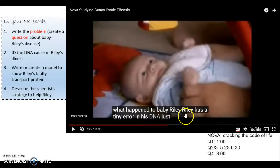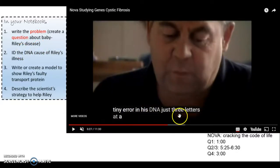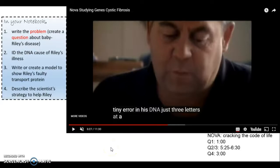So baby Riley has a tiny error in his DNA. What's the cause of Riley's illness? It's an error in his DNA, and it's 3 letters or 3 nucleotides. So now you have the answer to number 2. So the illness was caused by just 3 nucleotides in a specific gene. So there was just 3 letters or 3 nucleotides in the code of that gene that caused cystic fibrosis.